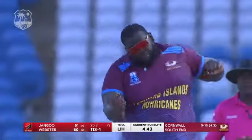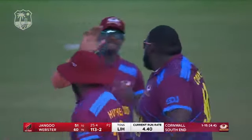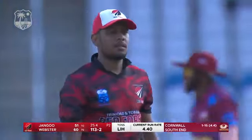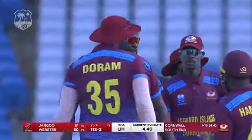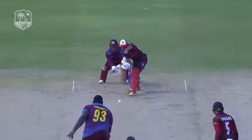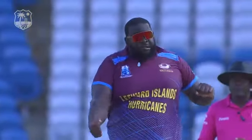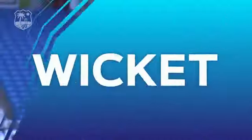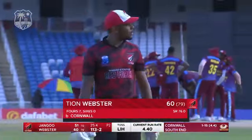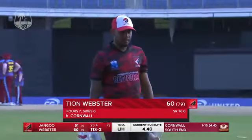Clean him up. We just spoke about it a few seconds ago, young Badri. And the lapse in concentration, the downfall of the in-form Webster. The previous delivery tried to heave it across the leg side. This one was a defensive prod inside the line of the ball and just clipping the outside portion of the off stump. Rakeem Cornwall is never far away from the wickets. Webster, though, consecutive half centuries for him. He goes for 60, 113 for 2.